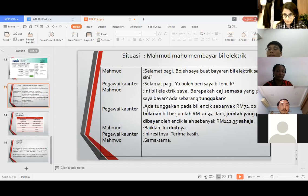The staff at the counter says, yes, you have a current charge of RM70. Ada tunggakan pada bil encik sebanyak RM72. Charge bulanan bil berjumlah RM70.35. That means it's the monthly charge. So the total you have to pay is 142 ringgit and 35 sen, like Sahabo said, very fluent. In Bahasa Melayu, we say 142 ringgit, 35 sen sahaja.